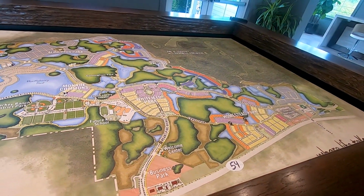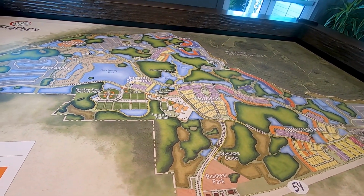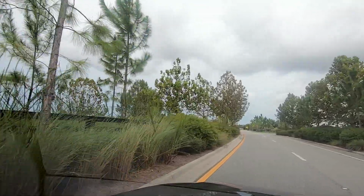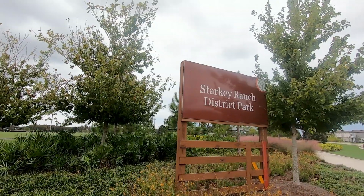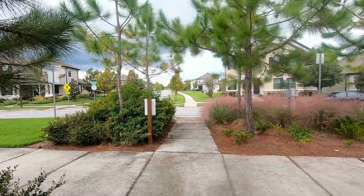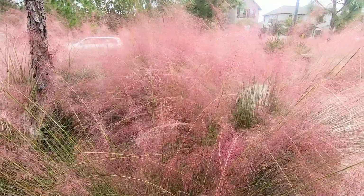In total, this community is more than 2,400 acres, with about 30% of that preserved, so the neighborhood really embraces the nature that surrounds it. The natural beauty of this community is really what sets it apart from others. There are over 20 miles of paved trails within the community, and those trails also connect with the trails in the Starkey Wilderness Preserve, so you have a lot of running, walking, and biking options.